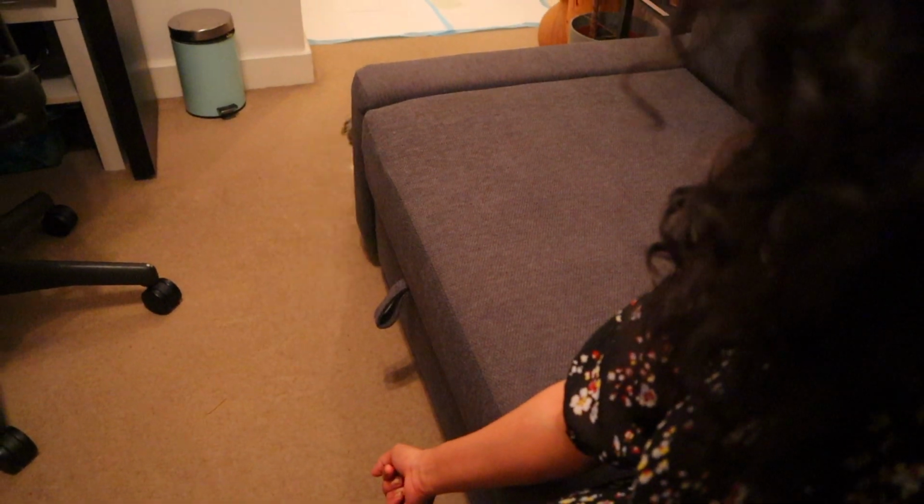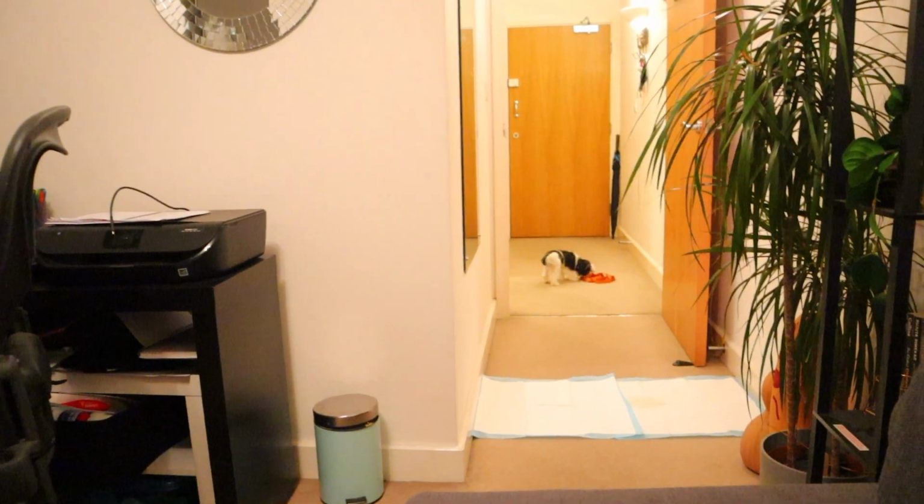Cookie, come baby, come. No, I think he's missing his parents, so he's constantly looking at the door because they went out from this door. He's constantly looking at it, wondering when they will come, and he's trying to make noises going close to the door. But he will be with us for around 10 days, and I'm super excited.